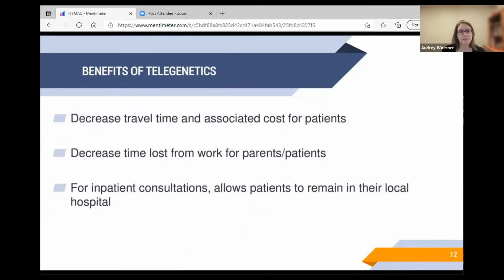Some additional benefits: decreased travel time and associated cost for patients, decreased time lost from work for parents and patients. And if inpatient telegenetics consultations are provided, this can often allow patients to remain hospitalized in their local hospital and not require transfer to a tertiary or quaternary care center.